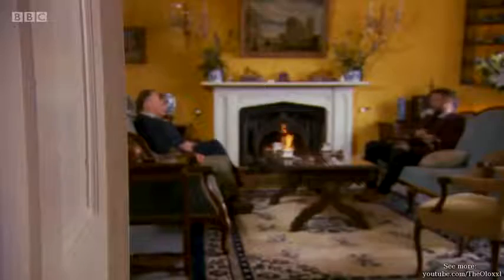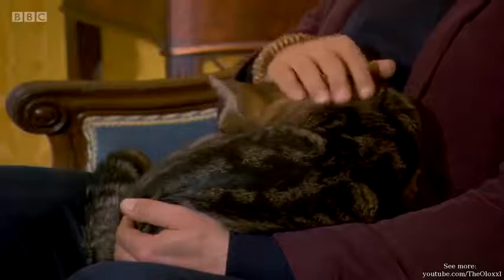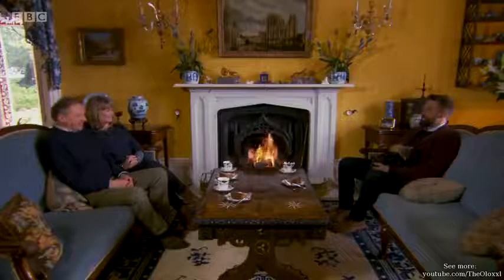So in order to get a seat by the fire, I had to take the cat's place, so he's going to have to join us. Oh, okay. He's gorgeous. Oh, he is gorgeous. But tell me about your week.